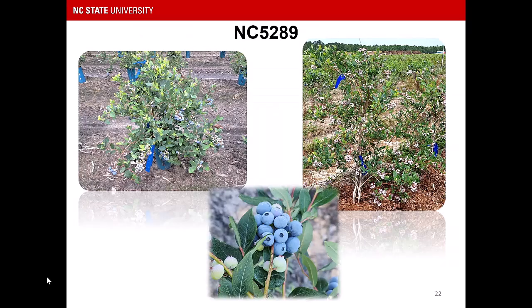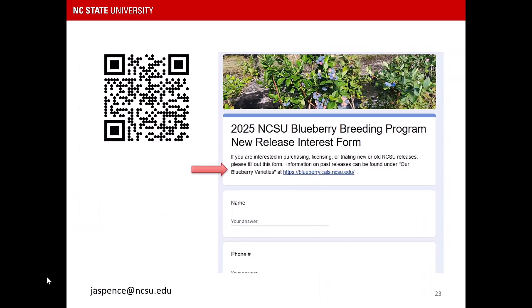So yeah, it's really pretty. Here again at a couple of grow locations is what it looks like: a very compact bush, not as tall or upright as 5288, but it's really great. So if you are interested in propagating or growing any of these, please fill out this form. There's also a link to more information on our cultivars at this form if you want to click on it, and I'll also have this at the end.